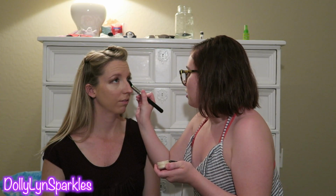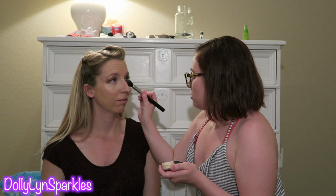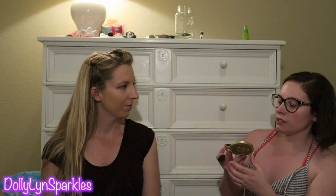Now I just need to set it using this translucent powder. And the same thing, I do patting, pressing, back and forth. I'm just going to pat again quickly and then I'm going to sweep. Contour, a little bit of contour. Sure. Okay. So go for it. Oh, you have a matte one. Mm-hmm. Because I did shimmery eyes, so I'm doing a not shimmery contour.